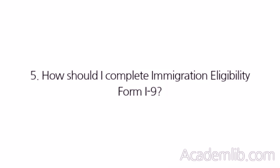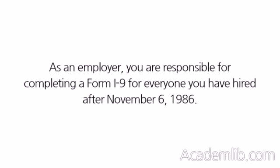5. How should I complete Immigration Eligibility Form I-9? As an employer, you are responsible for completing a Form I-9 for everyone you have hired after November 6, 1986.